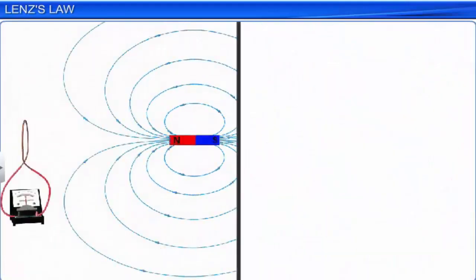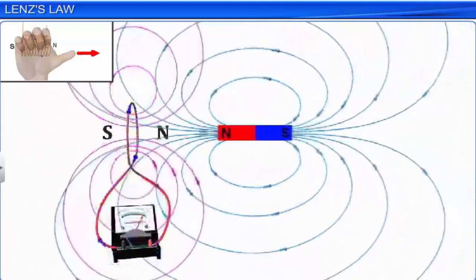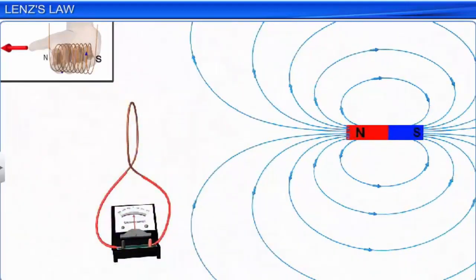The magnitude of the induced EMF is given by Faraday's law, which is E is equal to minus d phi b divided by dt, where E is the induced EMF in the coil and phi b is the magnetic flux. The negative sign in this equation represents the effect as stated in Lenz's law. Let us look at Faraday's experiments and apply Lenz's law to them, to identify the polarity of the induced EMF and the direction of induced current in the coil. In this experiment, the coil, which is connected to a galvanometer, is at rest. A bar magnet with its north pole facing the coil is moved towards the coil.